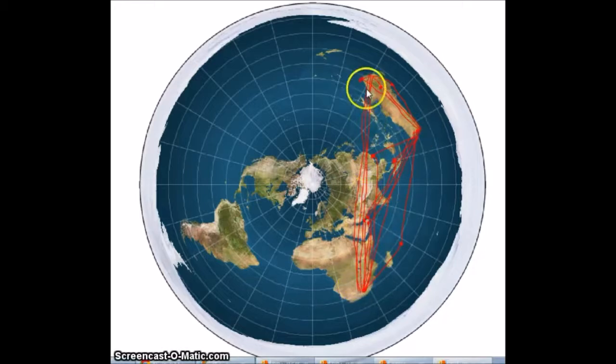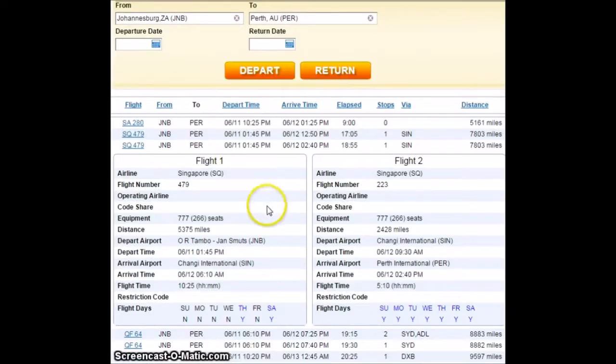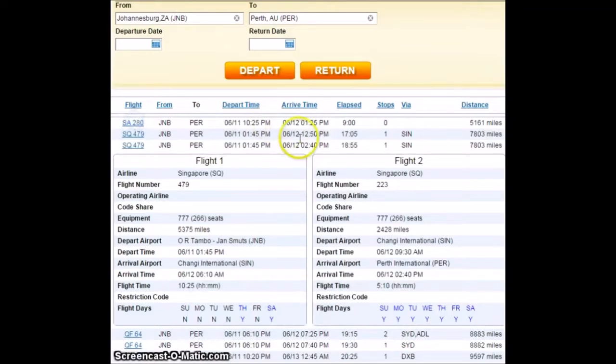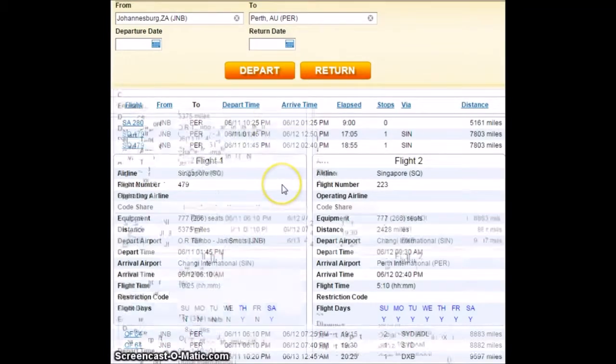Also, all these Sydney flights are fake. They disappeared from the search altogether the other day, but they're back today. It's almost a straight shot on the flat earth map from Johannesburg to Singapore to Perth, and this is 7,803 miles. So it's close to 8,000 miles, not 5,161. So this flight right here, 280, South African Airlines, is a fake, and that was in the first video.